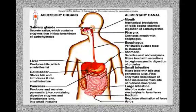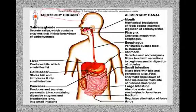So we'll talk about all those enzymes and their role in helping to break down the macromolecules of the body. So again, here's just a summary slide that shows you all the accessory organs that we just talked about, the salivary glands, the liver, the gallbladder, and the pancreas. And we're going to talk individually about what each of these do.